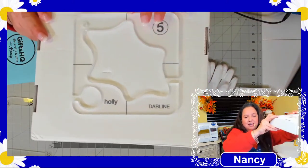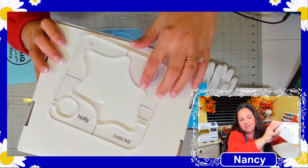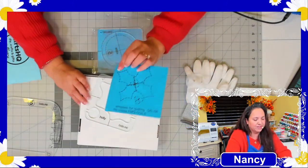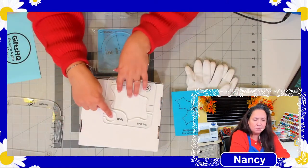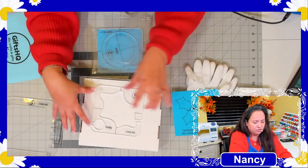In this case, it's kind of like you're getting two templates in one because you have the holly shape and then you have a little circle on the side. And that little circle is to represent the little berries that you're putting on top. And you have the option to make just one berry, or you can do two or three, or you can put them as close or as far apart as you want when you're actually quilting it.